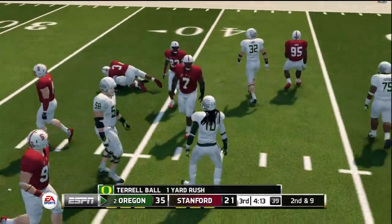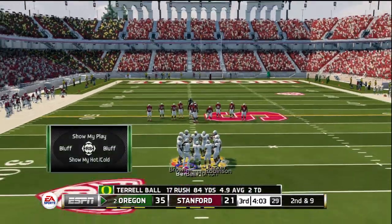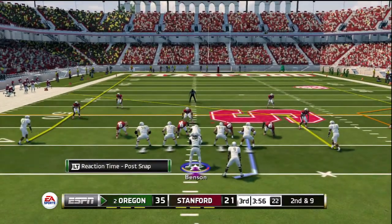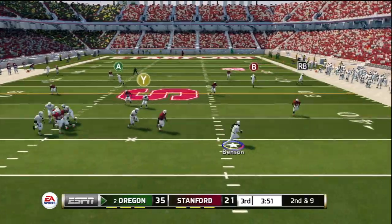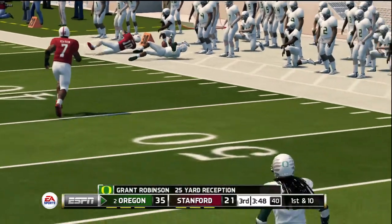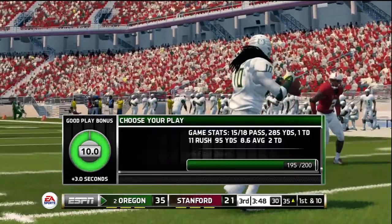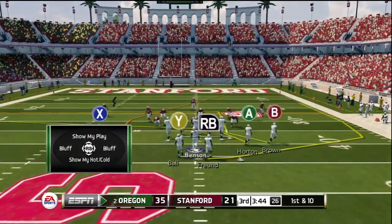Gets to about the 41-yard line. He scrambled. He's at the 40, and it's the senior. Knocked out of bounds at about the 35. That makes it first and 10. It's first and 10. Ball on the 35-yard line.